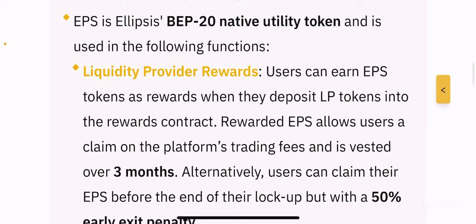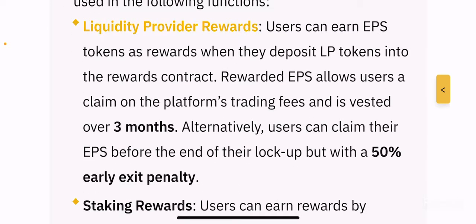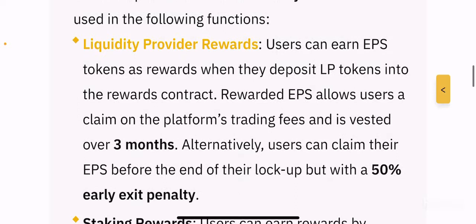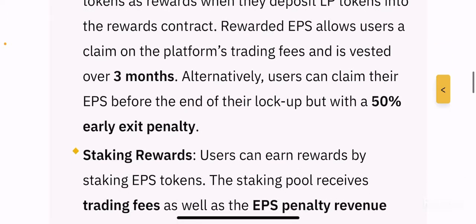So EPS is Ellipsis' BEP20 native utility token and is used in the following functions. Liquidity provider rewards: users can earn EPS tokens as rewards when they deposit LP tokens into the rewards contract. Being a BEP20 token, which is basically the Binance Smart Chain token, you have multiple functionalities, and one of the main functionalities is liquidity provider rewards. You can earn EPS tokens as rewards when depositing liquidity pool tokens into the rewards contract. We'll cover that in a few seconds.